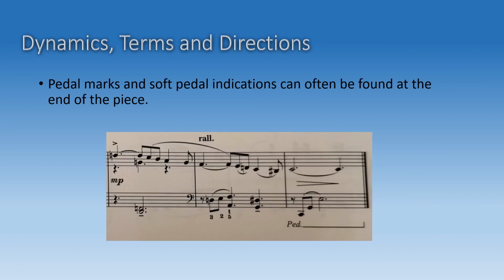For higher grade students, pedal marks and soft pedal indications can often be found at the end of the piece. You should pay attention to them. This is another reason why you should try out the beginning and the ending of the piece during the 30 seconds of preparation time.